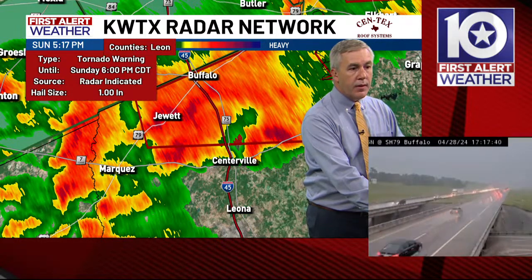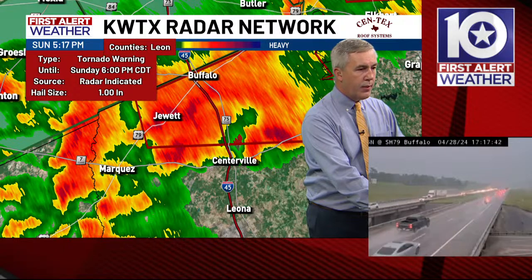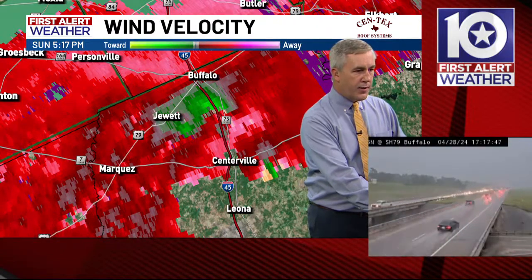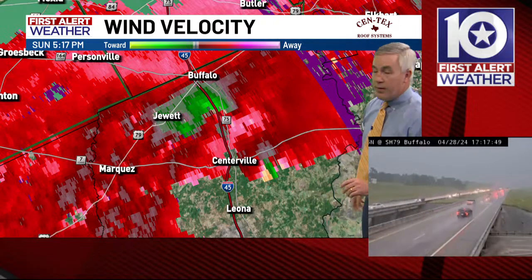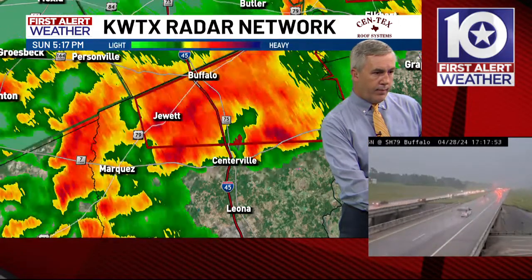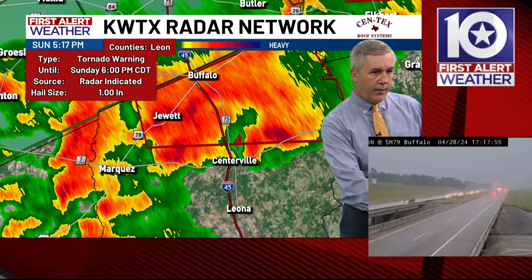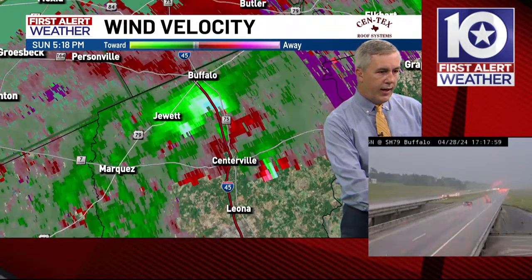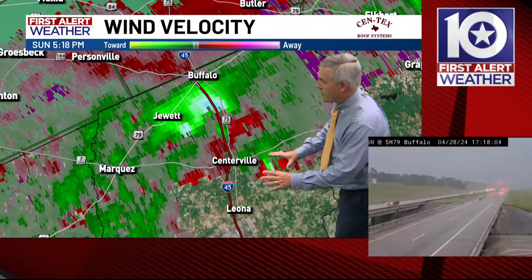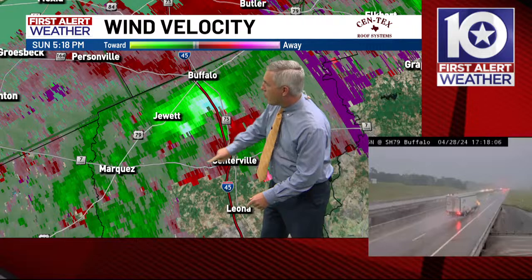Okay, so the Weather Service is seeing what I was seeing there. All right, so this is an interesting one here. Let me go back to the reflectivity and see where this is. Okay, so we've got two areas of rotation. We've got a little secondary area that's developing right here. So this is interesting. We're getting some new development here and then the broad development here.